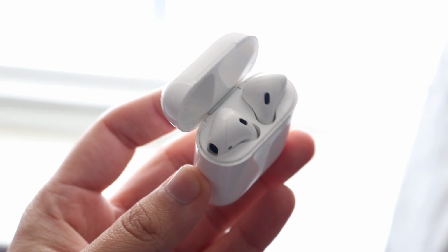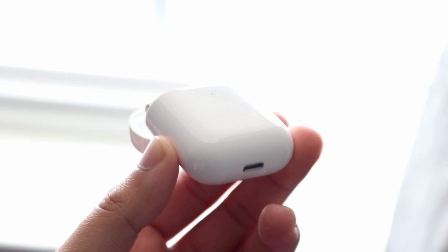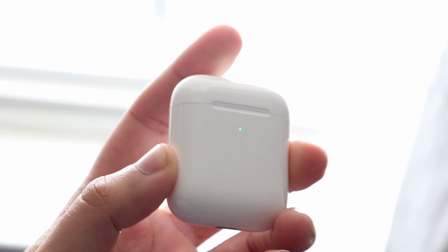Now, you can buy them brand new from Apple for $129. I think they're a little bit cheaper on the Amazon market. I wouldn't buy them in the used market.